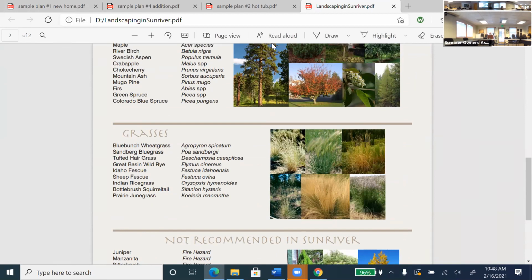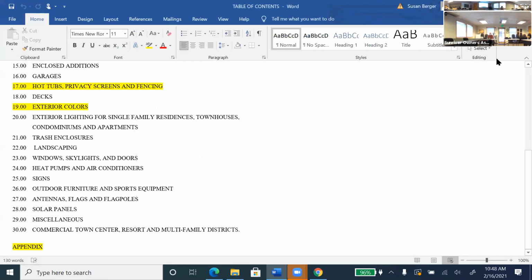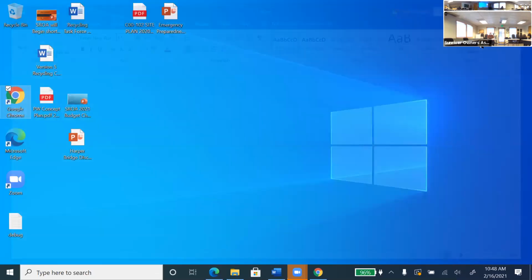You know, the more you work with the design manual's guidelines, the smoother your project will go. I can't stress that enough. Okay. I'm going to turn this over to Kurt, and he will talk about the design committee review. Thanks, Mark.